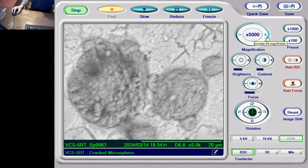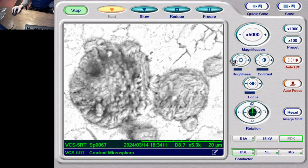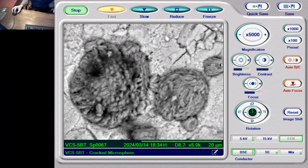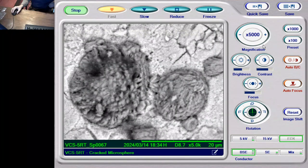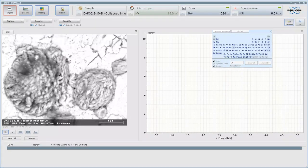However, I am interested to find out what that is and what that is. More contrast. It's definitely a structure, isn't it? So yeah, what is that and that? We need to find out. Not entirely sure why this came in so hot, but anyway, we will go here and acquire.